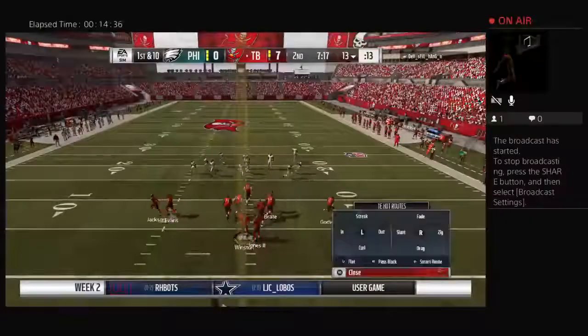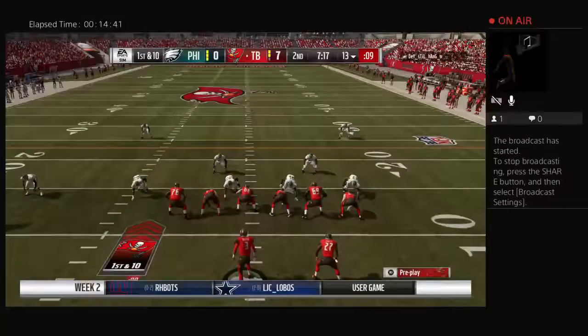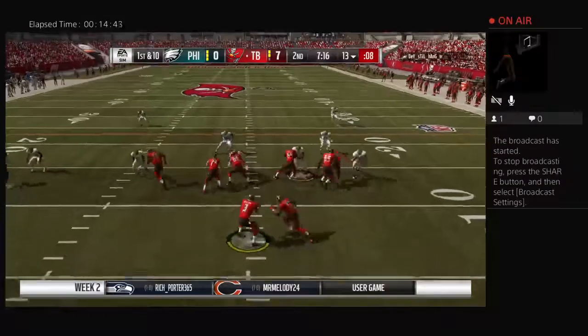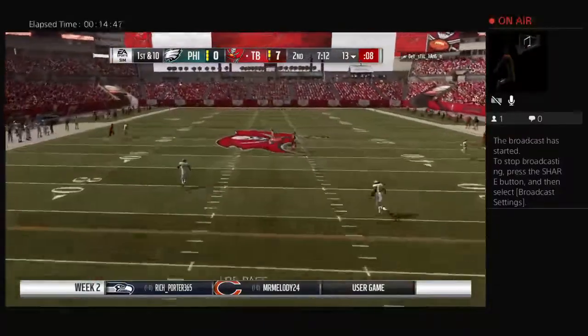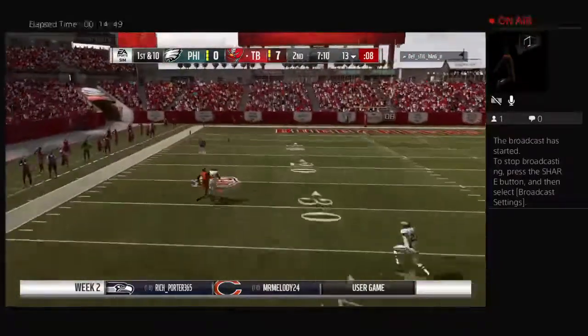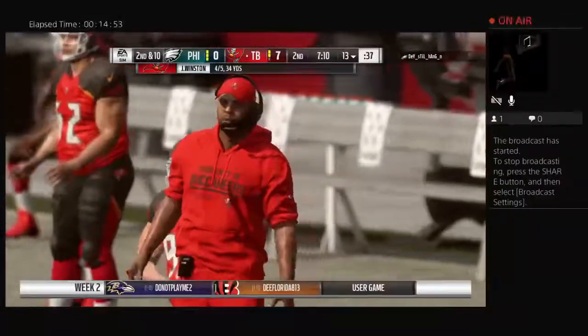Winston and the Bucs take over now, 1st and 10 at their own 13. Play action now, Winston. He's going to let this go deep for Jackson. So they took a shot on 1st down but couldn't connect.